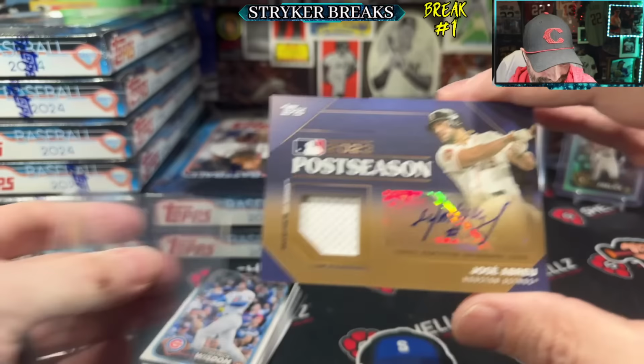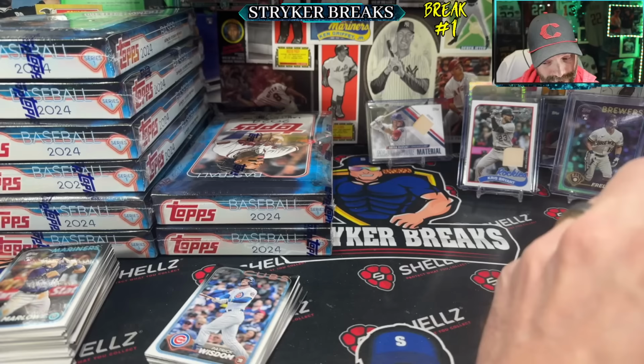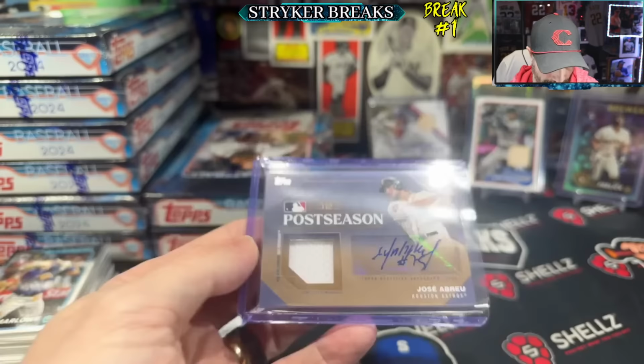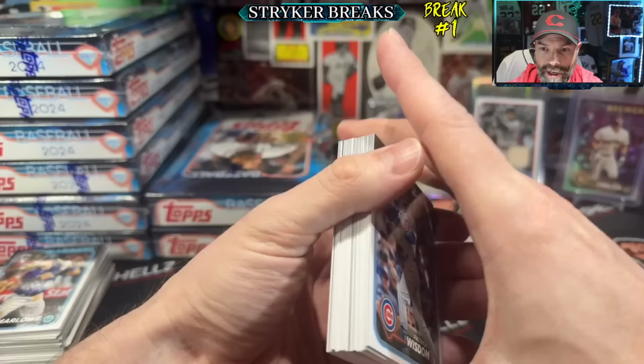But it is a Jose Abreu. Auto with his number. And it is game used. From what game, though? Usually we don't know, but we do know it's not from the postseason. Can you see that? But that's sweet, man. Numbered to 25. I like it. Going on the stage for sure. That is a Houston Abreu for Mr. Arno. Nice hit, Scott.